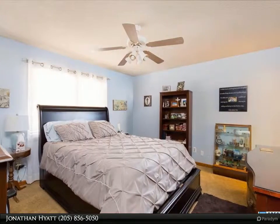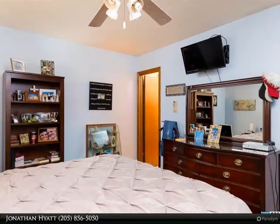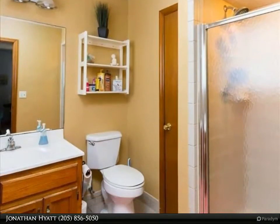Basement features den, rec room, office, and fourth bedroom. Plenty of storage space and 2-car parking in basement garage as well. Easy living but convenient to everything.